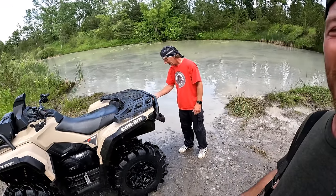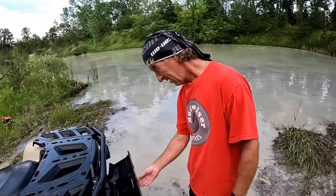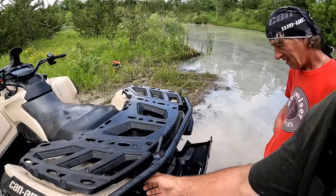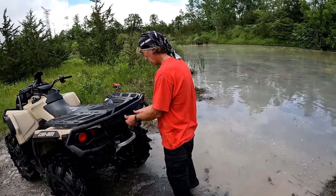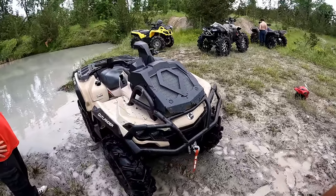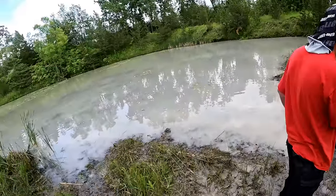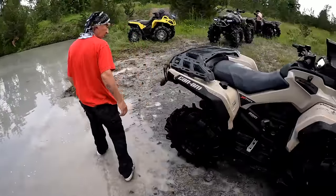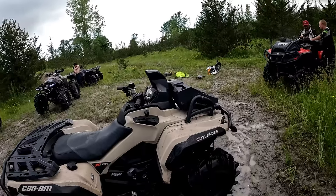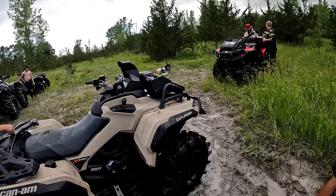Drops the tailgate and the water just flows out. Loves his Outlander, but gonna need one of them OMC gaskets for the rear hatch. I think they work. If I recall, all the reviews were good. Hey, there's sediment in the bottom here, so you get a little bit of traction, and all these machines are just loving this spot for sure, except for the Honda, which does not like this spot without a snorkel. Scuba Steve over there.